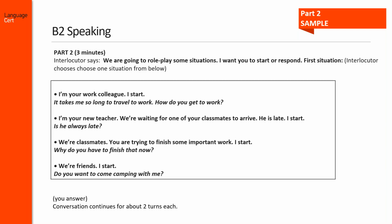Okay, now let's have a look at part 2, which takes 3 minutes, by the way. And I mentioned before, you take part in some role plays. And so the examiner can say, we're going to role play some situations and I want you to start or respond. And in fact, there are 2 different types of situation. So the interlocutor will choose one situation from each box. So you can see here in this box 4 different choices, and so the interlocutor might choose the 4th one. We're friends. I start. Do you want to come camping with me? And then you answer, and the conversation continues for about 2 turns each.